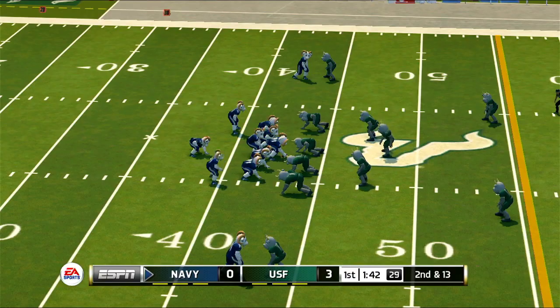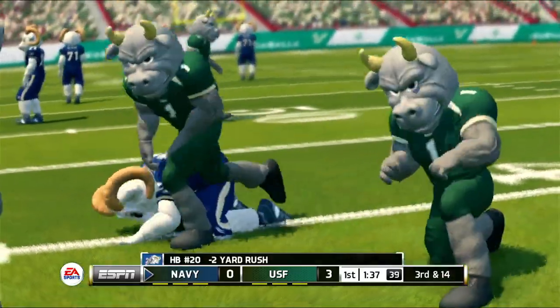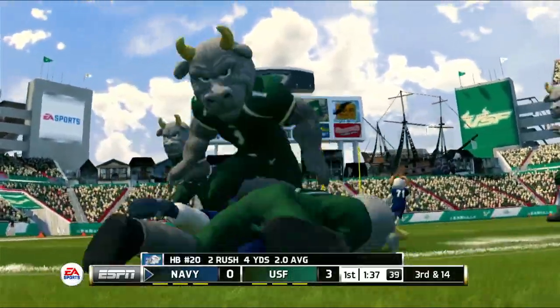Here we go! And they'll get him in the backfield. You've got to admire the intensity that these linebackers bring to the table. As soon as he saw it was staying on the ground, he made a beeline for the ball carrier.